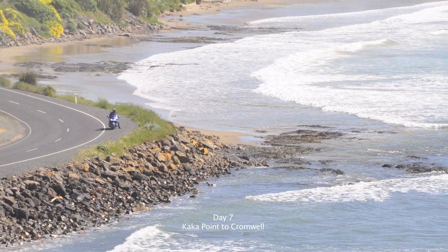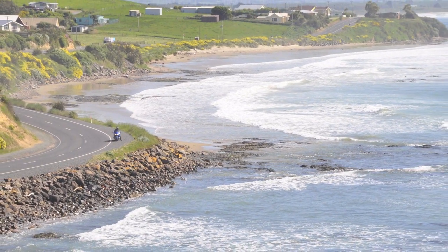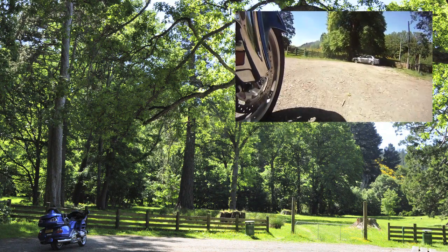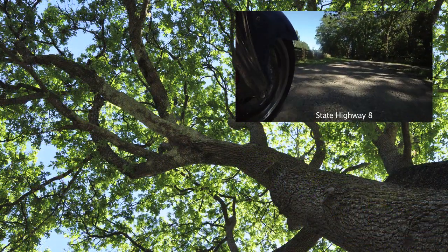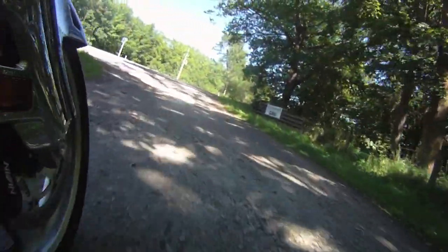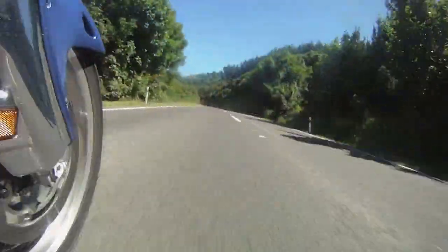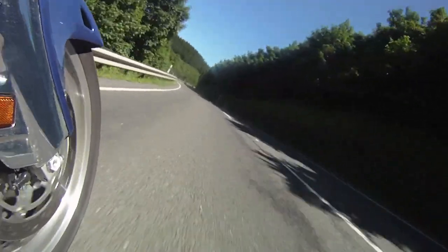Another day on tour dawned in near perfect conditions. It was warm and sunny as we left Curio Bay and headed north to recommence our journey along State Highway 8. Along the coastal fringe, the road winds through foothills lined with forests of pine and beech. Then it descends to the Clutha River Valley floor below. Then it climbs again to central Otago and our ultimate destination, Cromwell.